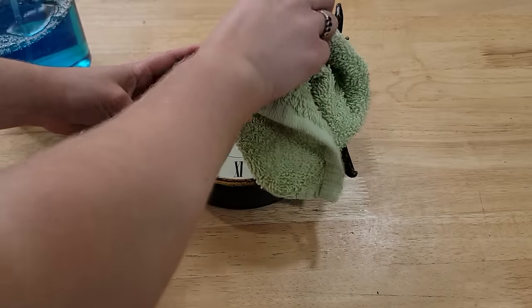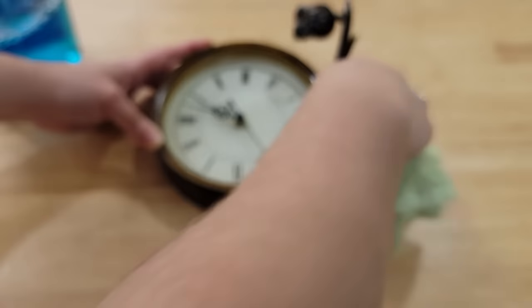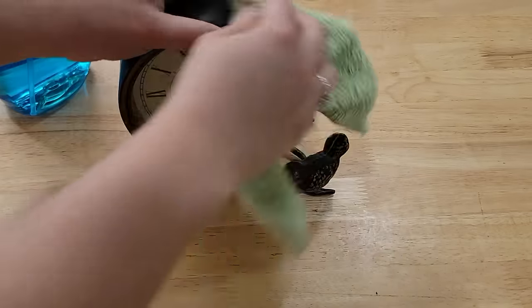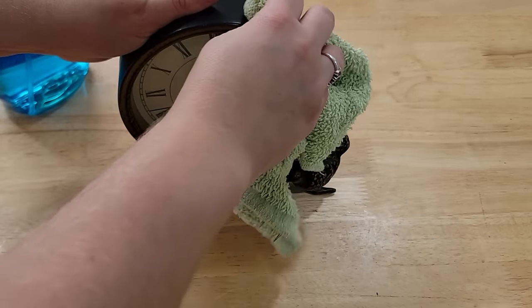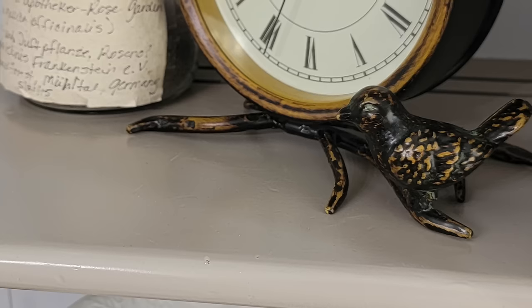And I'm using Windex for the most part to clean just about everything that I'm cleaning today. I don't always show the cleaning process, but sometimes I do if it is interesting for the story. But since it's glass, obviously I need to clean it with Windex.